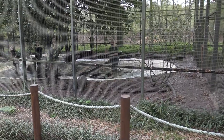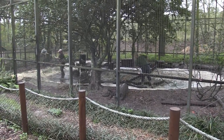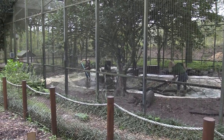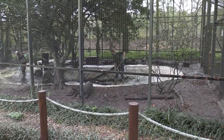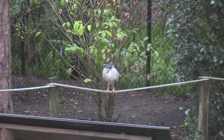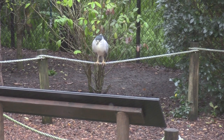Staff are in here cleaning up. This is a small clawed otter habitat. So I'll stop by a little bit later once it's all clean and ready for him. Black crowned night heron. Cool to see them out.